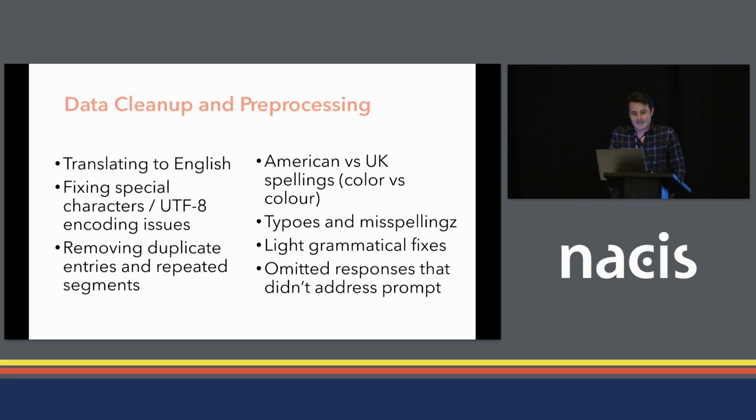But before we get to all that, we have to do everyone's favorite part of any project, which is data cleanup. A lot of the submissions we got were in French or Spanish or Portuguese, and we wanted to translate those first. Getting the text out of our submission form, there were some special characters and coding issues that had to be taken care of.